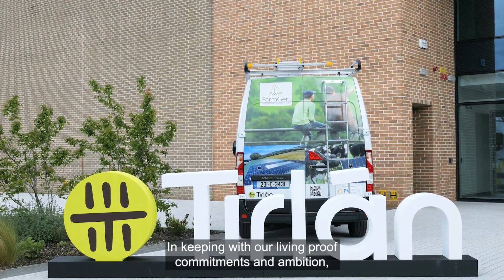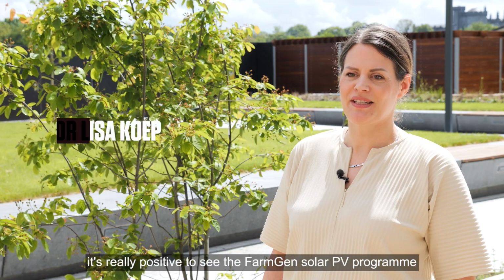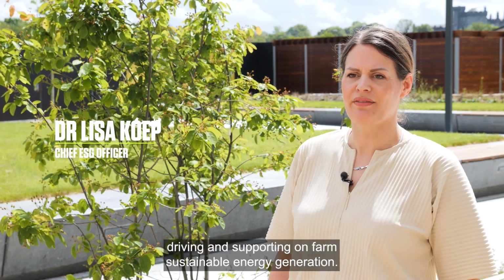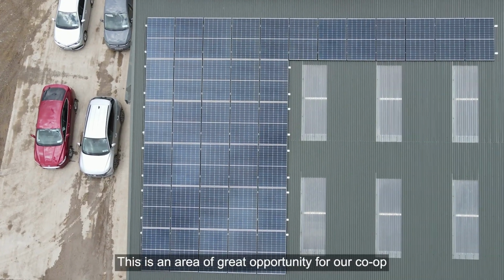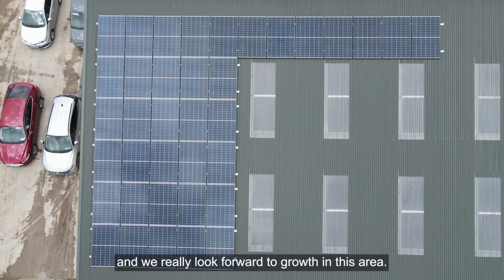In keeping with our Living Proof commitments and ambition, it's really positive to see the FarmGen solar PV programme driving and supporting on-farm sustainable energy generation. This is an area of great opportunity for a co-op, and we really look forward to growth in this area.